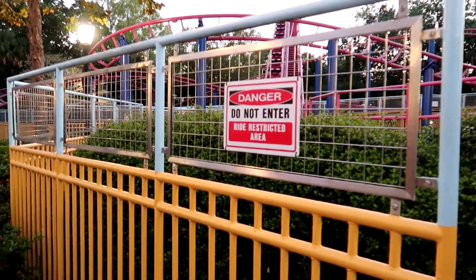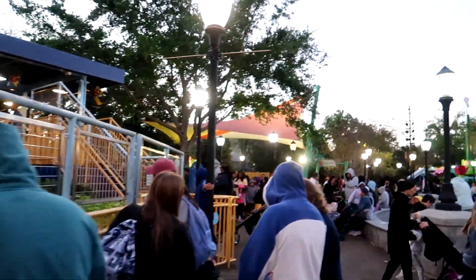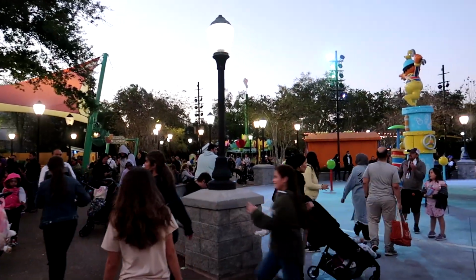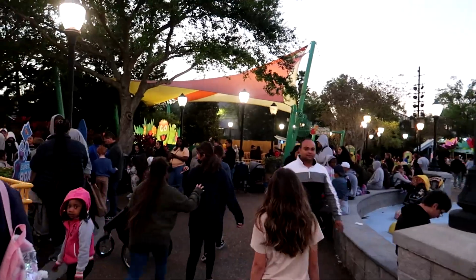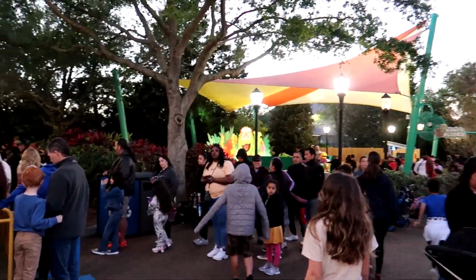But there's a look at it from over there. Shame the fences are so high. Don't remember them being that high around here. Has that been added on, maybe? I don't remember it looking like that before. But it's rammed around here, absolutely heaving. Look at the queue for this over on the left. As much as I love going on all the coasters.